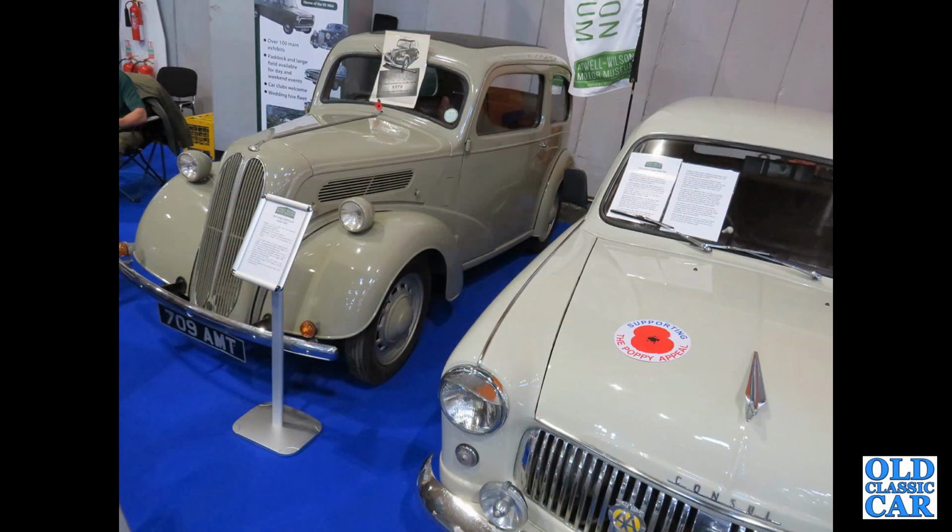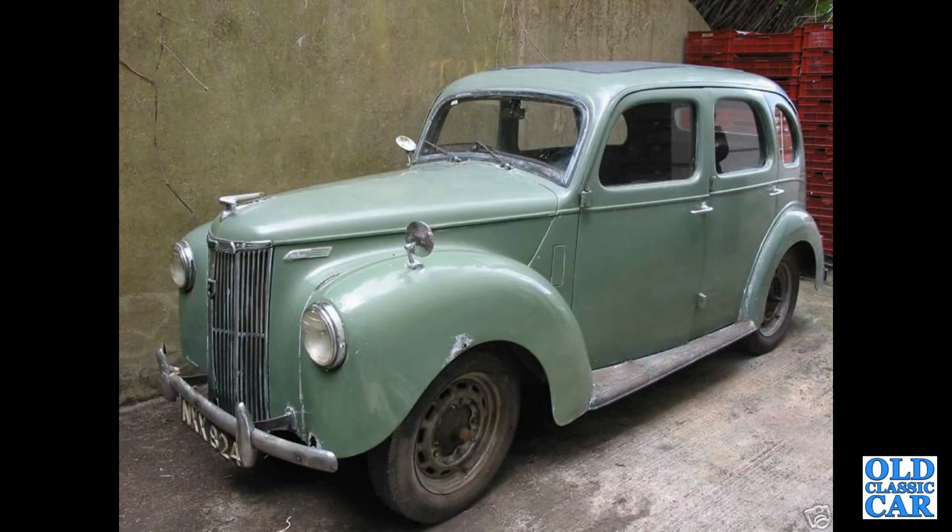And here we have another Pop alongside a Mark I Ford Consul. A very original Prefect now. Looks like it just needs some recommissioning, but the paintwork looks to be very original on it.